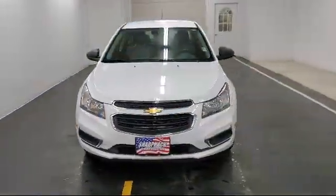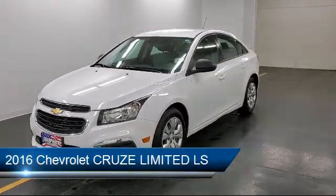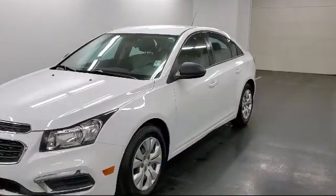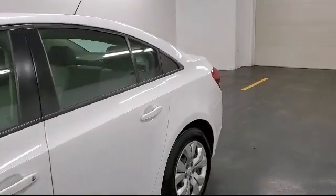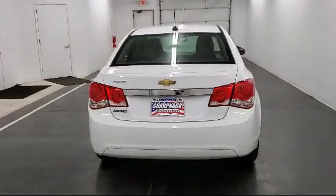And here's a look at another one of our great vehicles from our inventory. It comes equipped with steering wheel controls, keyless entry, air conditioning, traction control, StabiliTrak, USB port, tilt steering wheel, and has less than 65,000 miles on the odometer.